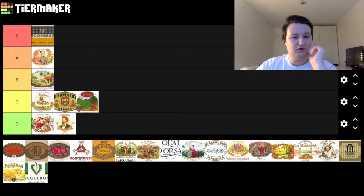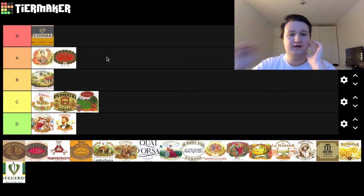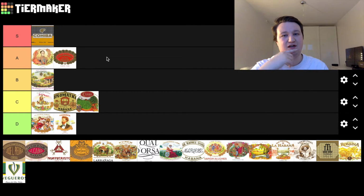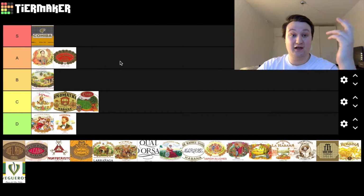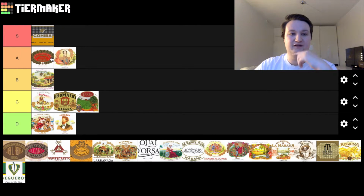All right, next up, Hoyo de Monterrey. Ooh. Okay, I'm going to put Hoyo de Monterrey as an A. The Epicure number 2 is a legendary cigar. The Epicure number 1 is really good as well. They have tons of releases all the time. But personally, I just don't think it's quite up there as an S. They do have a vast variety. They even have some cheaper cigars like the Palmas Extra that I love. If I rank it in order, I'll put Hoyo de Monterrey there because they have so many different good cigars. The Epicure number 2 is legendary.